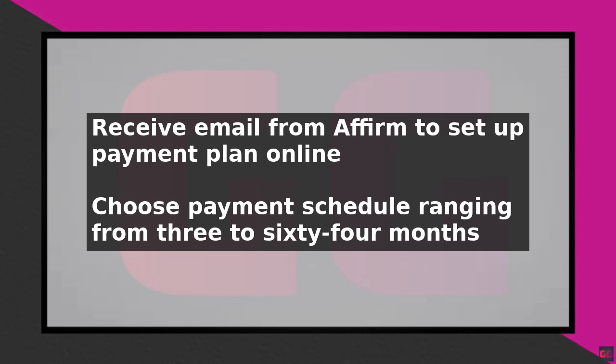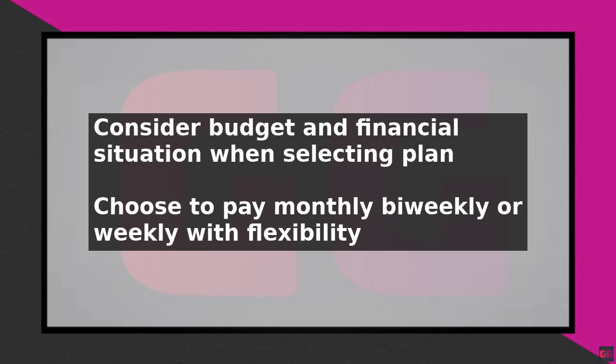When selecting your payment plan, consider your budget and financial situation to ensure that you can afford the monthly payments. You can choose to pay monthly, bi-weekly, or weekly, and you can also prepay your loan at any time without incurring any fees. Once you have chosen your payment plan, review and agree to the terms and conditions. Make sure to read the fine print and understand the total amount you will pay, including interest and fees.